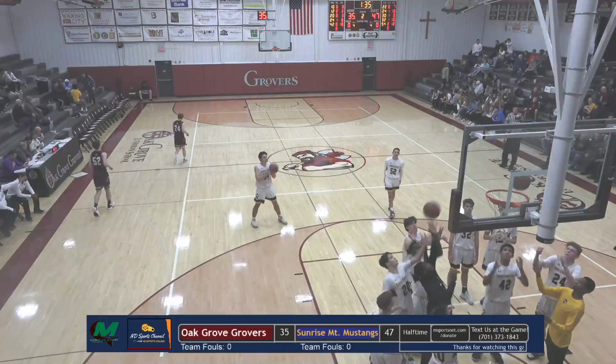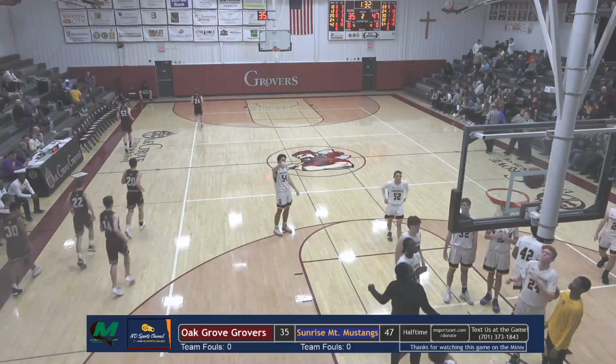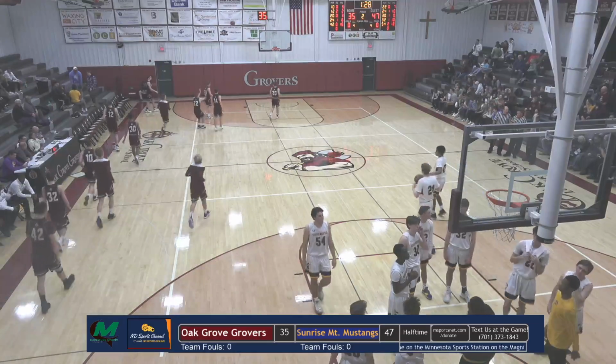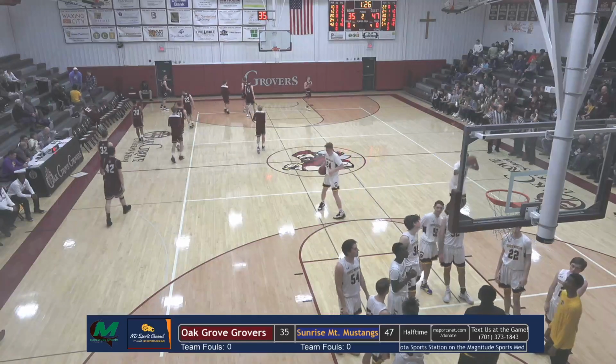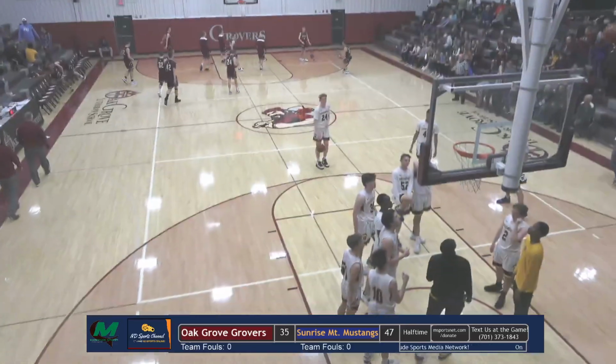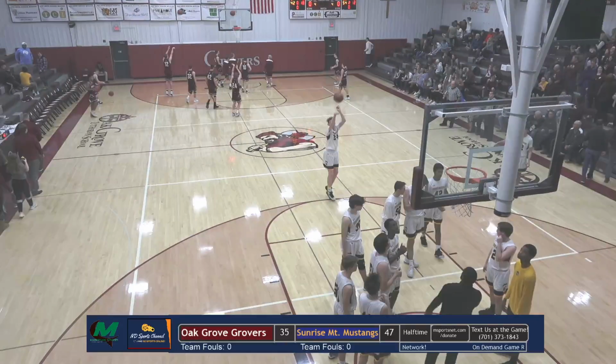All right, welcome back. At halftime here, it's 47-35 with the Mustangs of Sunrise Mountain with a 12-point lead over the home team, Oak Grove Grovers, as the two teams come back out onto the court now with the Mustangs warming up here on the near side of your camera and the far side of the gym there, the Oak Grove Grovers.